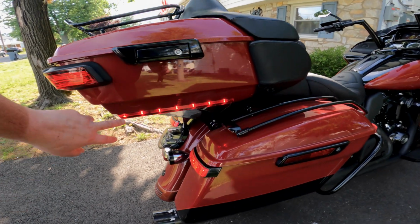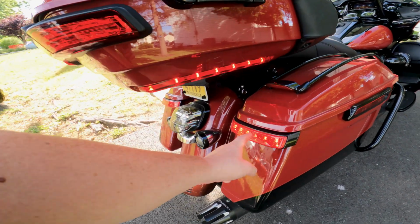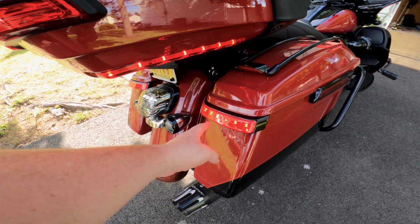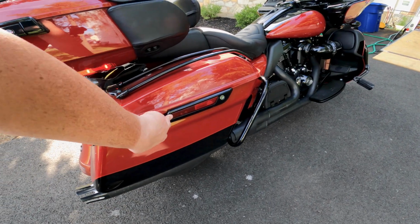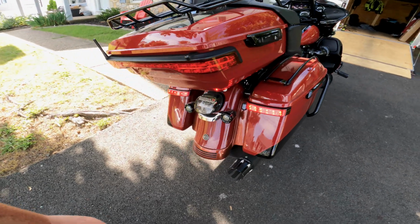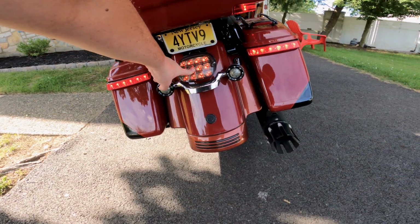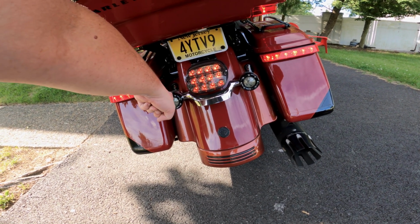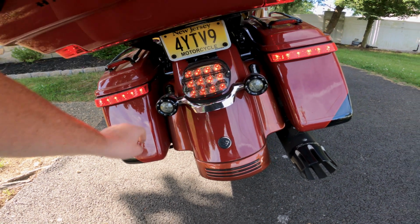And I'm actually going to be replacing the side markers with Custom Dynamics. I'm going to replace the Harley Davidson turn signals with sequential Custom Dynamics lighting. Going to be putting the latch Custom Dynamics lighting in like I had with my old one. This is Custom Dynamics. This is not. This is Harley. This is going to be replaced by Custom Dynamics. I may leave these. I'm not sure. But these are definitely coming off. And these are definitely going to come out.